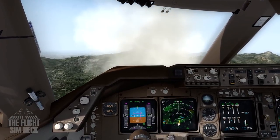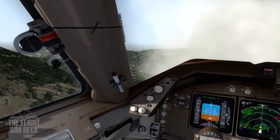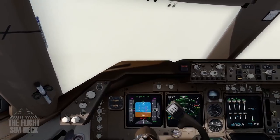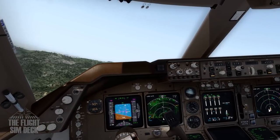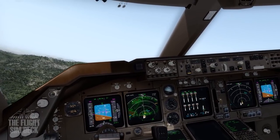Terrain, pull up. Terrain, terrain. Pull up. Caution, terrain. Traffic. Caution, terrain. Traffic. Terrain, terrain. Pull up. Terrain, terrain. Pull up.